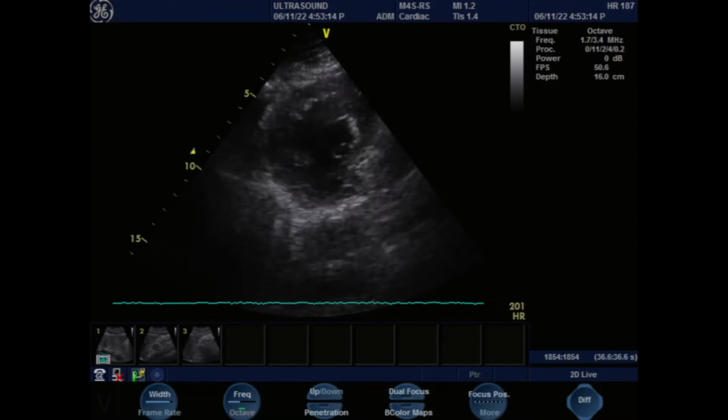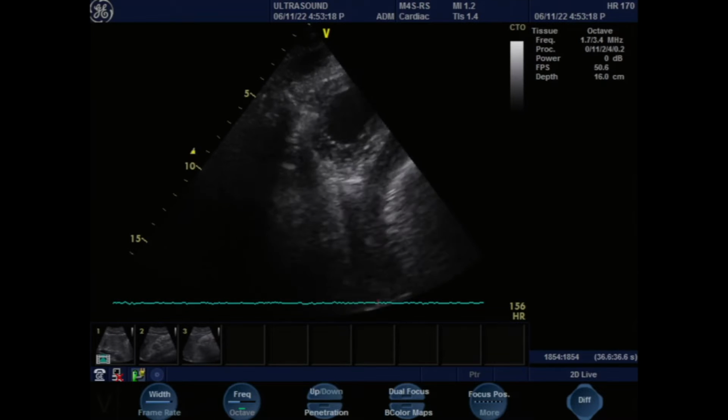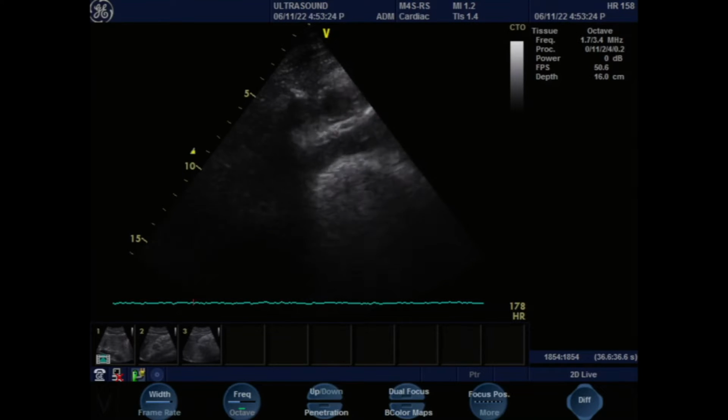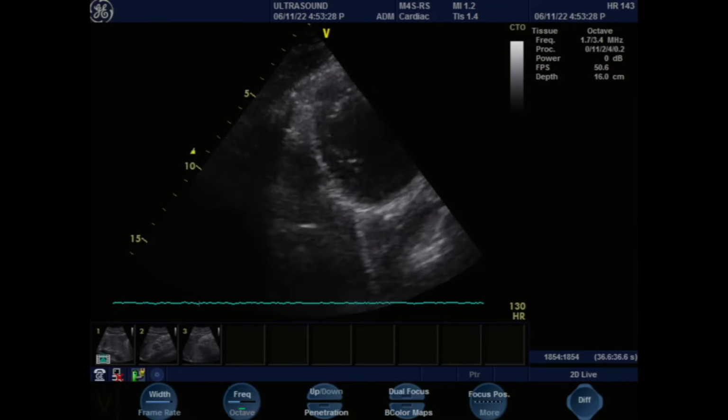Again, we can see the donut right here. We saw the mitral valve earlier. This is it. You're looking at the apex of the heart here. You see the heart getting smaller and smaller and smaller. Now it's gone out of the picture. Okay. So now we can see the heart getting bigger, bigger, bigger.